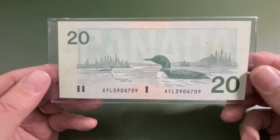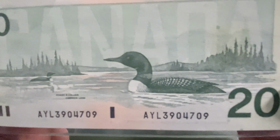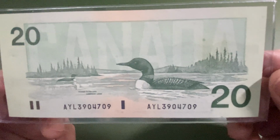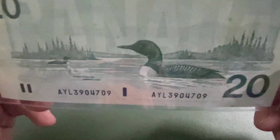The $20 reverse displays a pair of common loons, also the state bird from my home state of Minnesota. They're known for their red eyes and eerie, haunting call. Fast fact is that you only see about 1/3 of their body when they're on the water. Loons are a pretty large bird and measure about 1 meter long or about 3 feet.